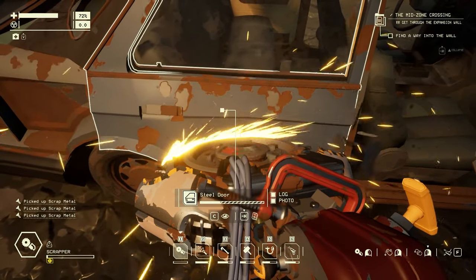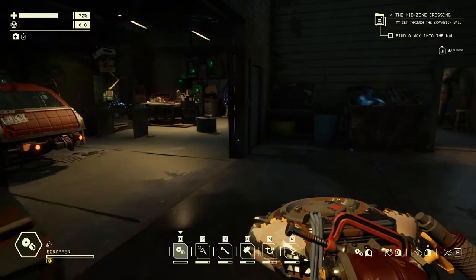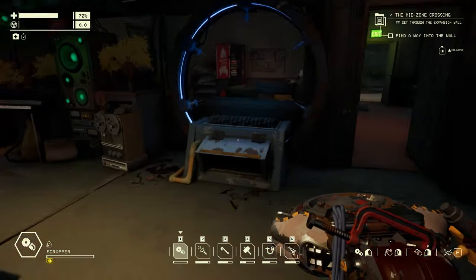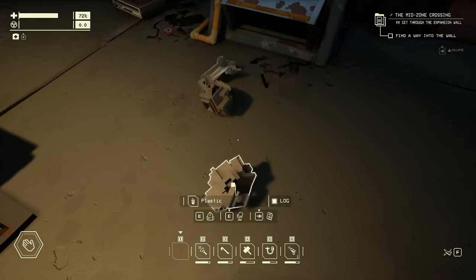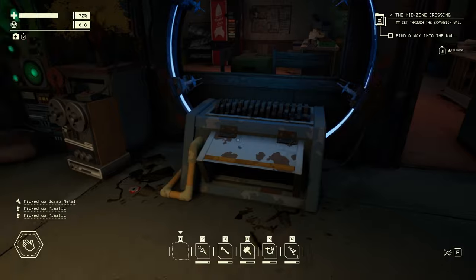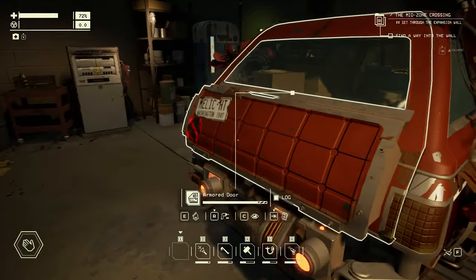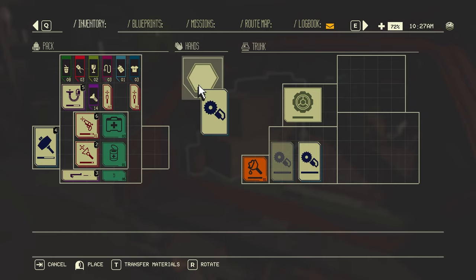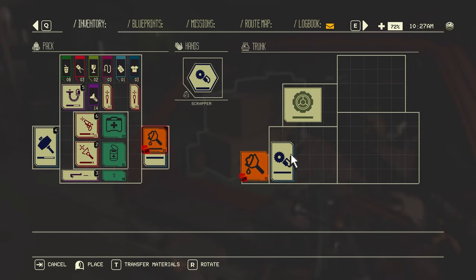I don't know if I'm going to grab all of it. You know what? I'm going to replace this scrapper. Let's go and pop you in here. Scrapper, you go in there. Is this going to give me anything back? Yes, it is. Okay, not too bad. Not too bad at all. I have actually got two scrappers, don't I? Yes, I do. Okay, well, that was useful. Very useful, actually. Oh, repair putty, too.